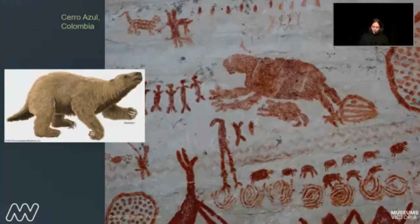However, glimpses can be gained through other remarkable treasures, such as this rock shelter painting by the first peoples who resided in the Colombian Amazon. Estimated to have been painted between 11,800 and 12,600 years ago, towards the end of the Ice Age, it depicts humans coexisting with what many consider to be a giant ground sloth.